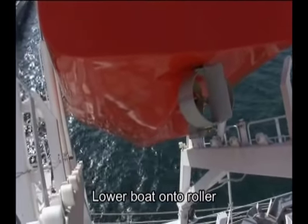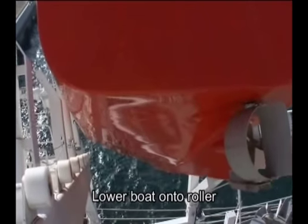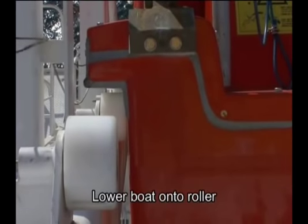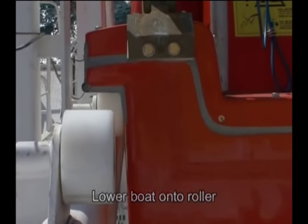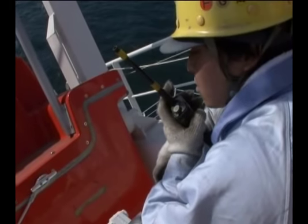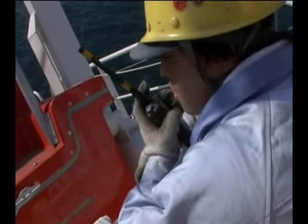Using the control lever, lower the lifeboat until it is positioned on the roller. Raise and lower the lifeboat several times with the control lever, thus adjusting the stowed position until it is possible to attach the main lashing. Each operation should be implemented slowly and in concert with the signals provided by the operator stationed on the platform.